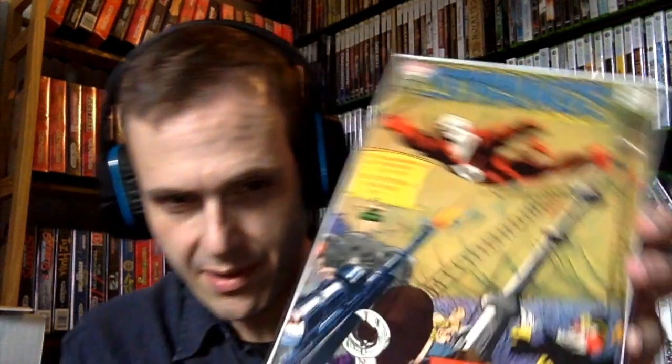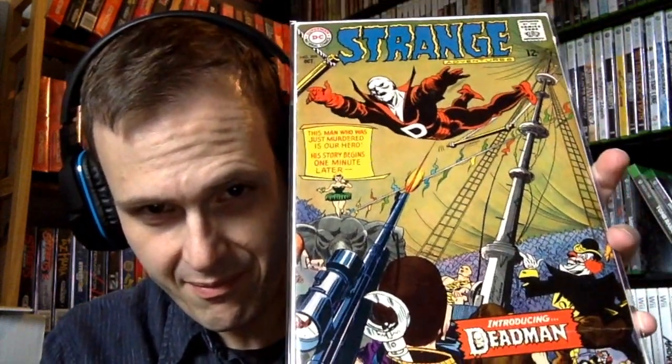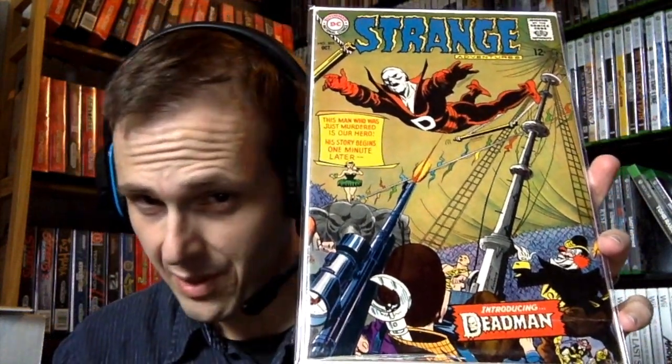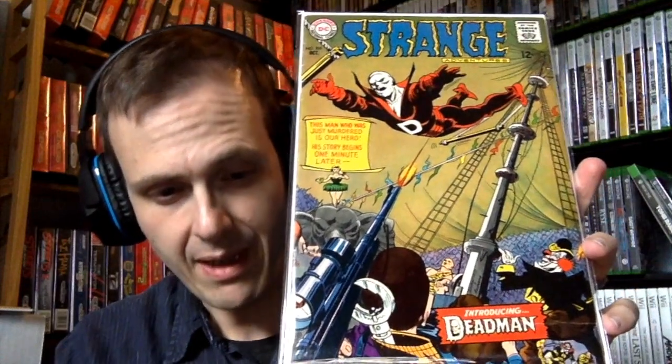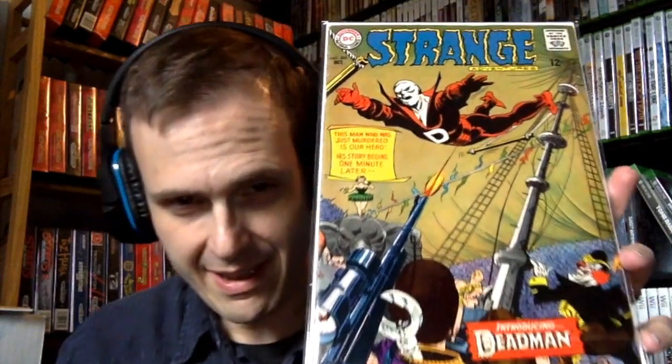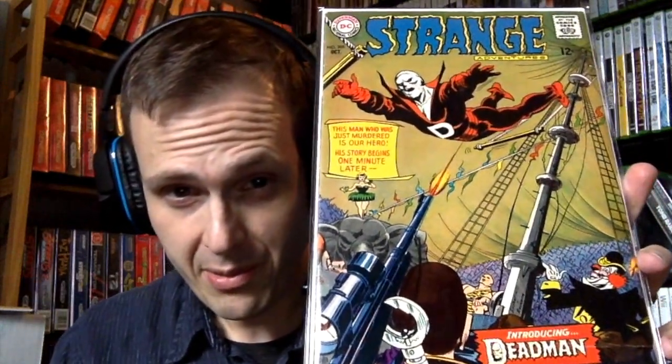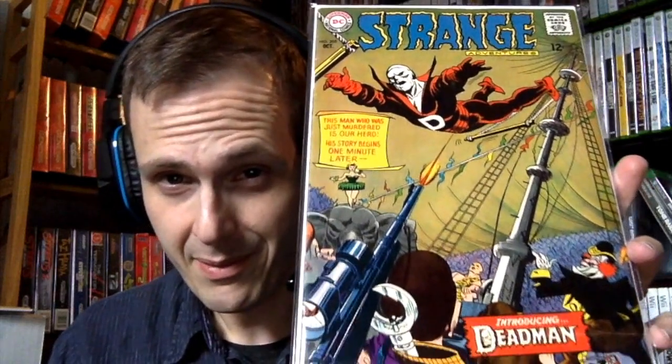Now here's one. Not necessarily a horror title per se, but a character that's kind of horror-ish. Strange Adventures, first appearance of Deadman. Pretty cool character. Definitely has that horror feel to it, or at least horror feel to him. Pretty cool origin story, and a pretty cool book to boot.